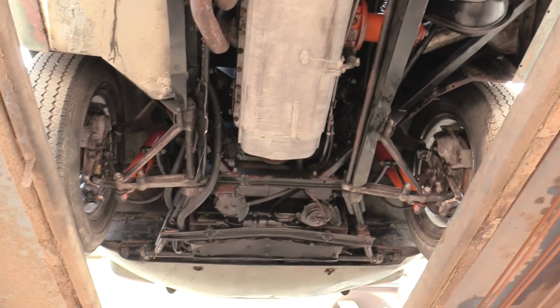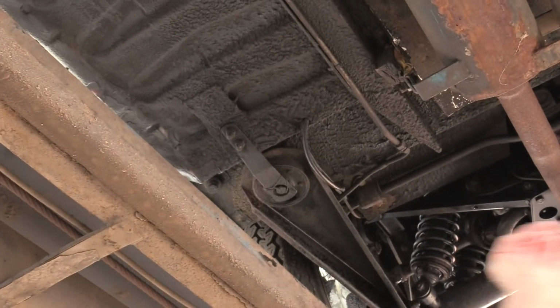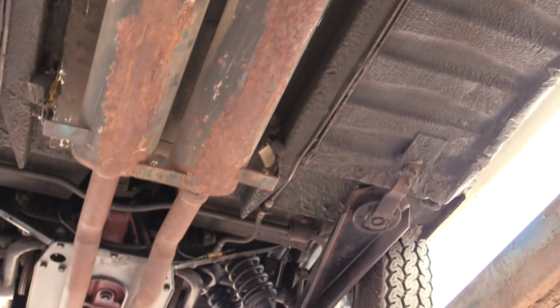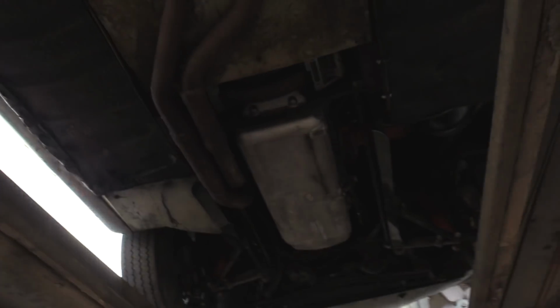This is a very important area right here. This is where they commonly rust, and when there's torque from the car, it'll tear out of the floor. This is the original undercoating on the car, and it literally has no rust at all. Let's look up front. Again, 4-wheel disc brakes.